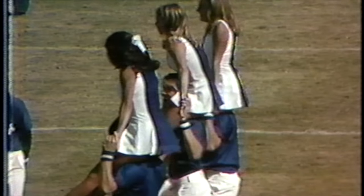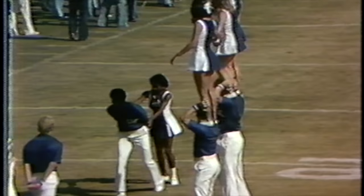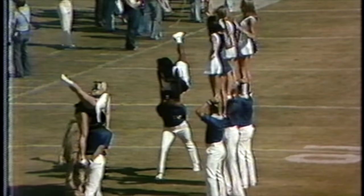Further scoring. There was no further scoring. The quarter ended with the score, Kentucky 22, Penn State nothing. We'll be back right after this.